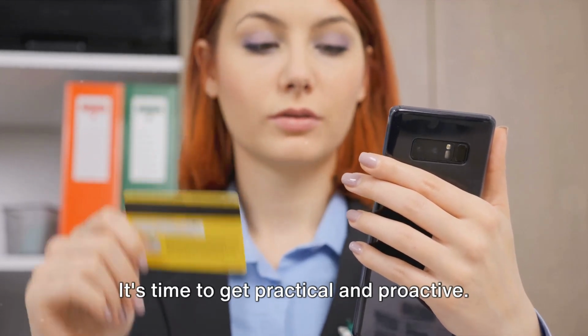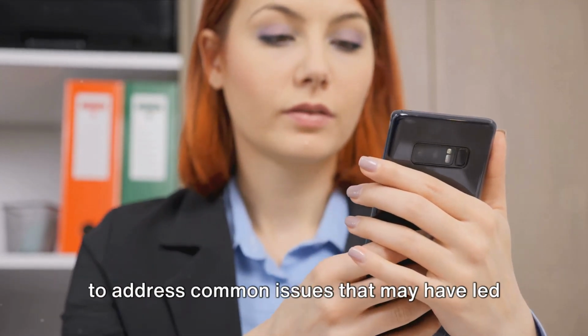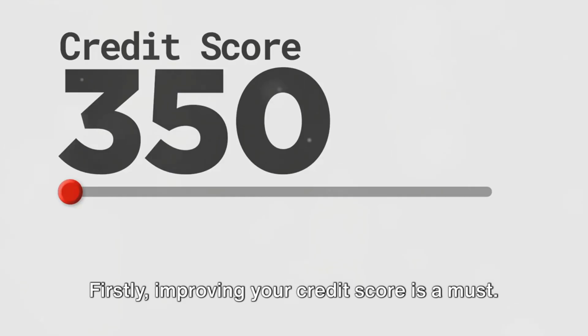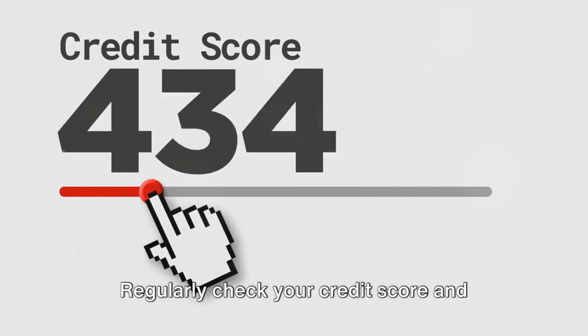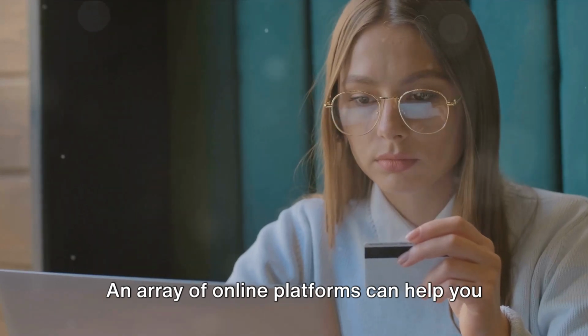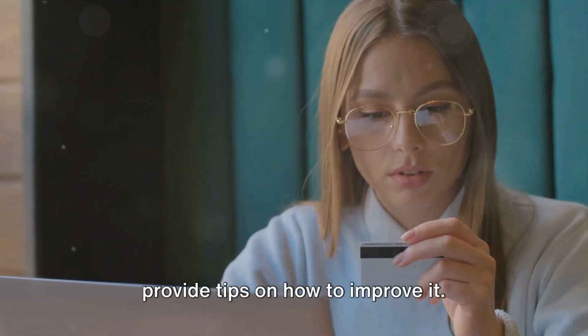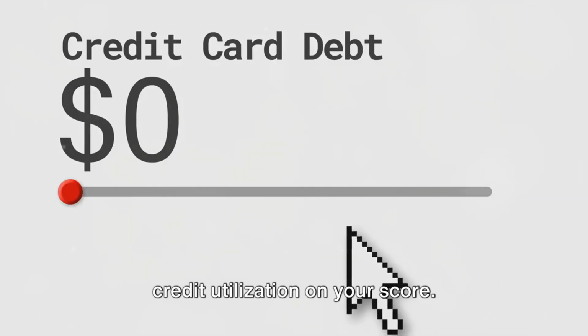Addressing the issues that led to your denial is crucial. It's time to get practical and proactive. Let's dive into some steps you can take to address common issues that may have led to your credit card application denial. Firstly, improving your credit score is a must. But how does one go about it? It's simple. Stay informed. Regularly check your credit score and understand where you stand. An array of online platforms can help you keep track of your credit score and even provide tips on how to improve it.